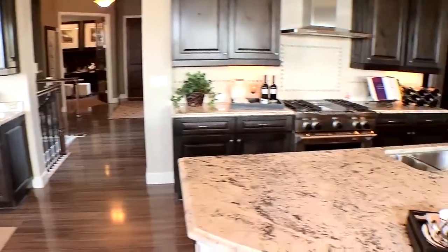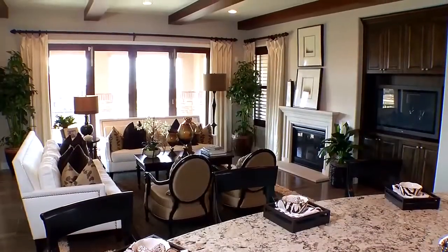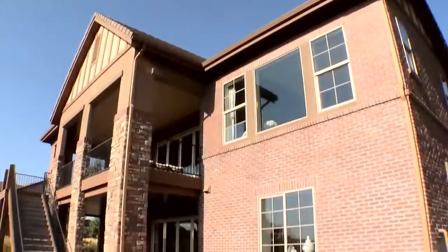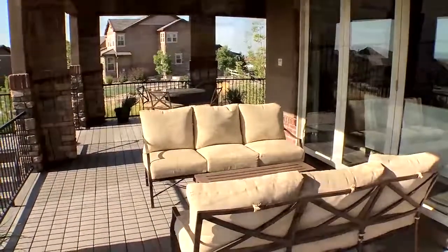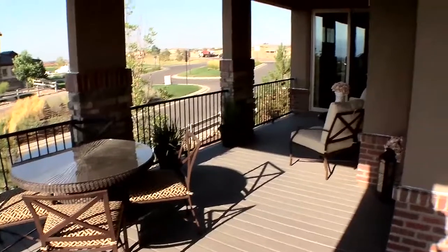A bright morning room flows into an open kitchen with large eating bar, which faces the spacious great room with inviting fireplace. An exquisite wraparound outdoor terrace is perfect for creating an outdoor living and dining area, where you can host unforgettable evenings under the Colorado sky.